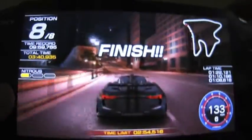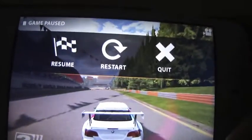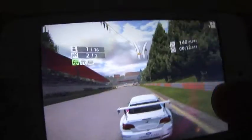Alright, so as you can see, I finished last. Maybe I just need to work on my driving skills. So going back to the iPod. Alright, so now we're back on the iPod. So I'll just resume this race.